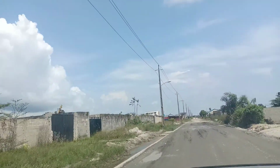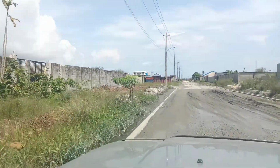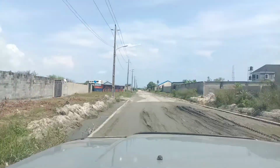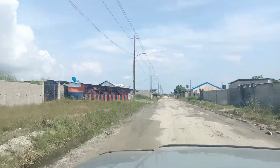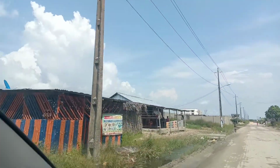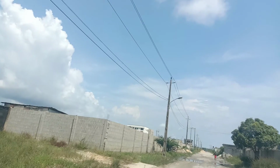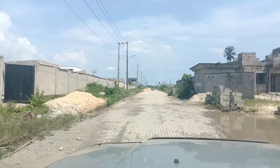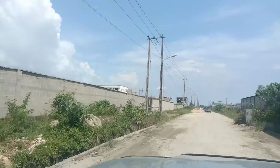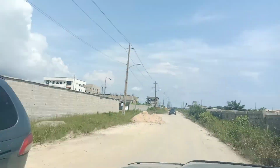So we are heading closer to Brookhill Park. We are heading closer. If you can see from here, you will see some vehicles coming on the road. They are very close to where we are, Brookhill Park.